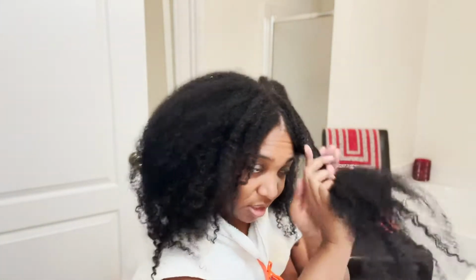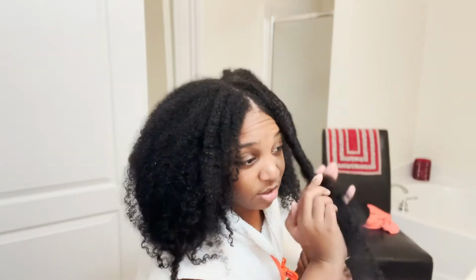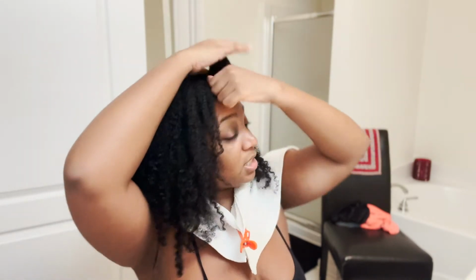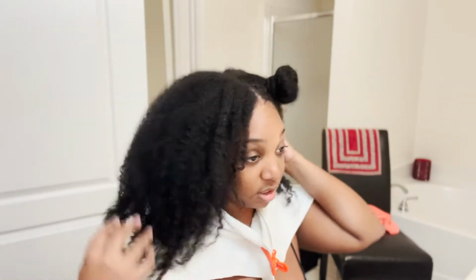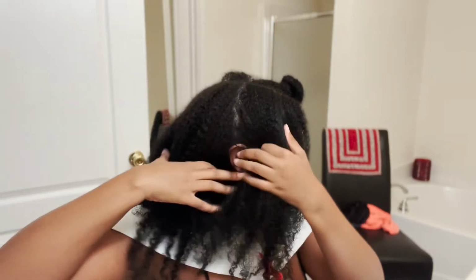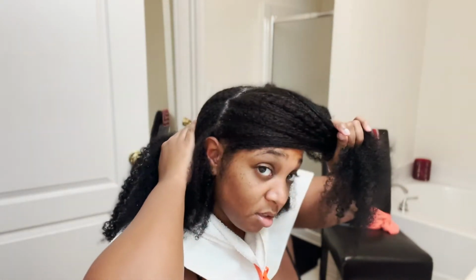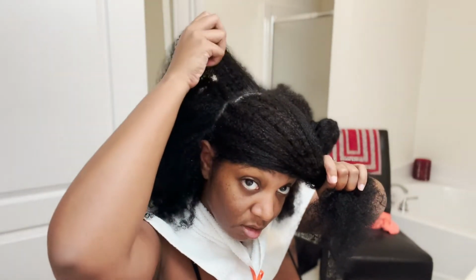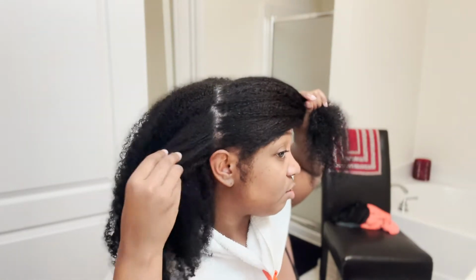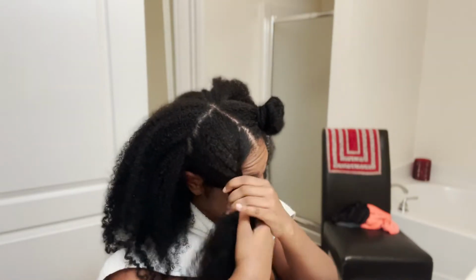Ugh. I cannot stand that when I wash my hair and I do all this scrubbing, especially with a shampoo that's sulfate free, that doesn't suds up. And it just gives me more of a reason why I feel like I want to use shampoos with sulfates in them. Because look at that. It's so much buildup on my scalp. It's like the shampoo just cleaned my hair, but it didn't clean my scalp.